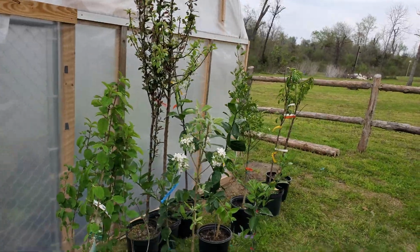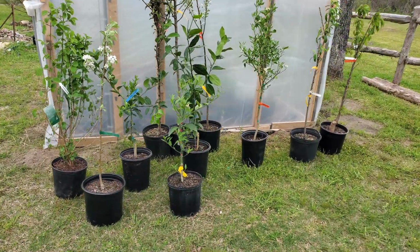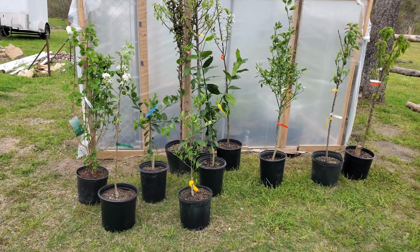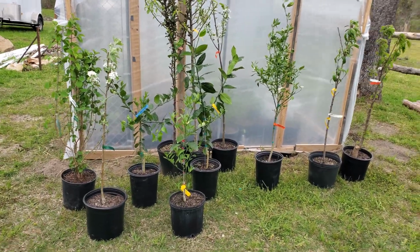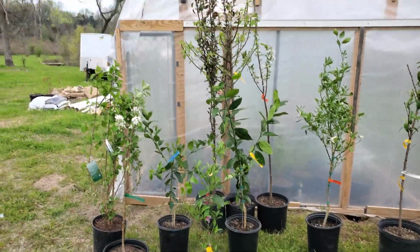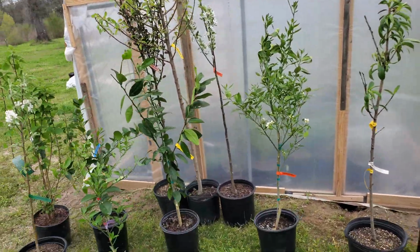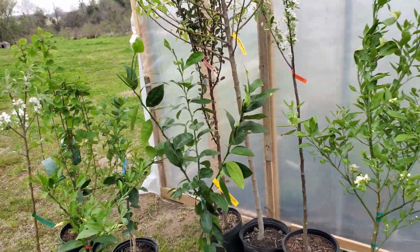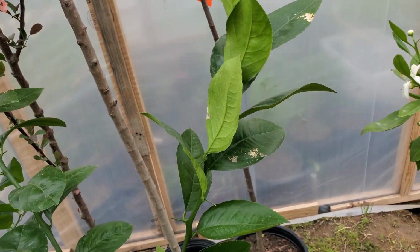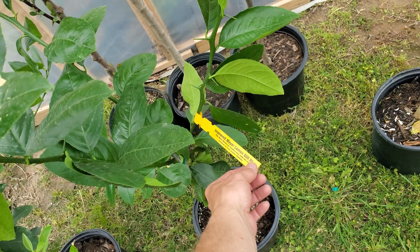So this right here is what we picked up today. Like, we got 11 trees, 2, 3, 4, 5, 6, 7, 8, 9, 10, 11, yeah. And we also got some vegetables from them. So we got a bunch of these citrus to kind of replace what we've lost. We lost our Meyer lemon, the improved Meyer lemon. So we got us a new one from them.